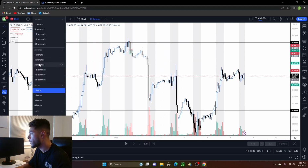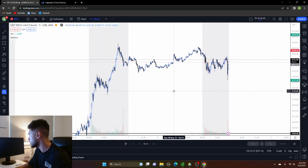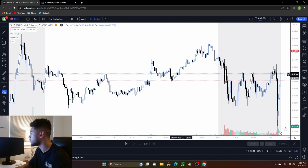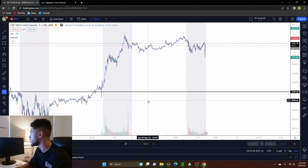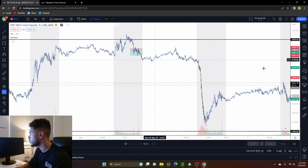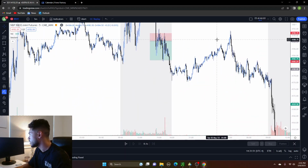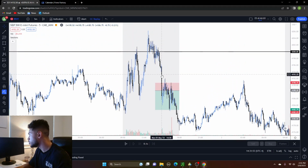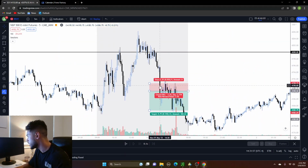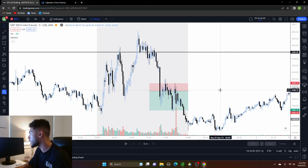Now, what made me take this sell exactly would be... where did it go? There you go. So we got a huge sell-off from 4,200, right? Look at this candle with some really nice volume in the middle of the day. So now I'm automatically looking for sells.